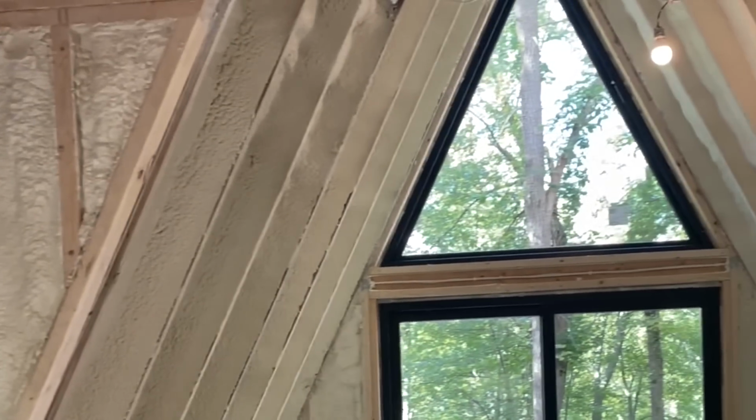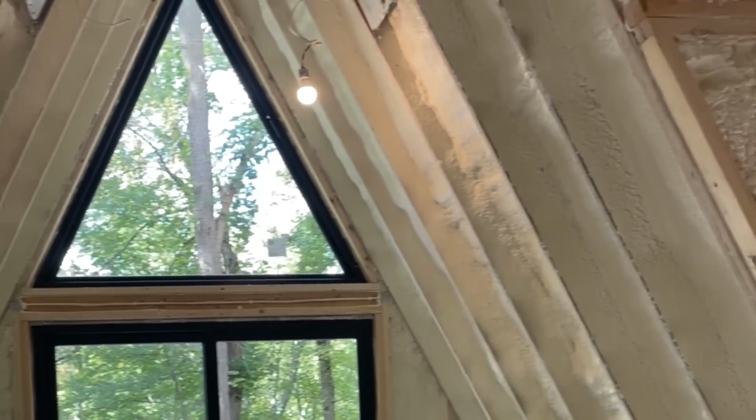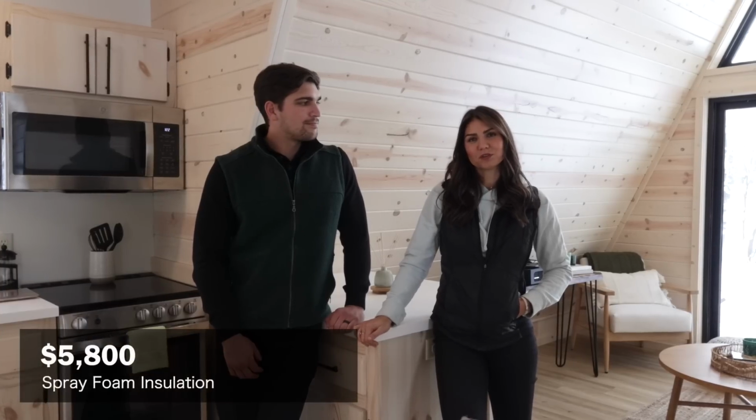We did spray foam insulation in this cabin, and that ended up costing $5,800 total.